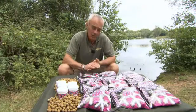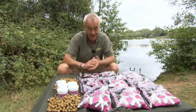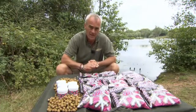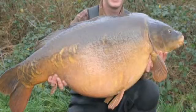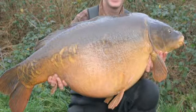Some of my particular favourites from the ranges over the years, apart from the Activate, like I say, which is an outstanding bait, were the Active Maple. The addition of the maple flavouring really did make this a very, very instant bait. It's a very strong smelling bait, but an instant carp catcher. Caught a lot of big carp from everywhere I used it, really. And the first time I used it on Dinton Pastures, I caught the much sought after Bruno, over 40 pound. Everywhere I took that bait, I caught very, very quickly on it.